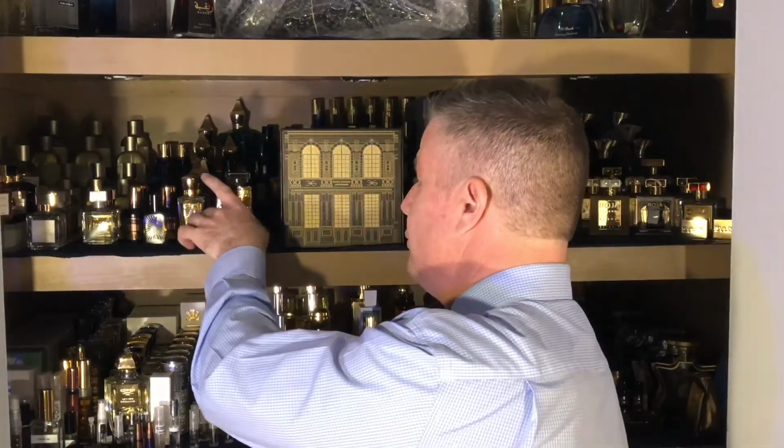But I get a lot of compliments with this. I don't want to say rich, but I feel really good when I wear this fragrance. It's an awesome fragrance, guys, and just really nice. As I did tell you, with the silver in here, it's really neat how he got it to work.